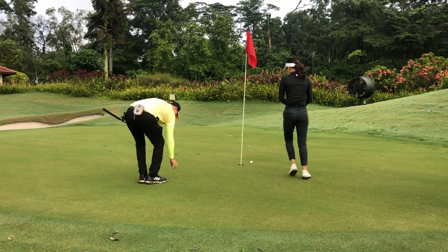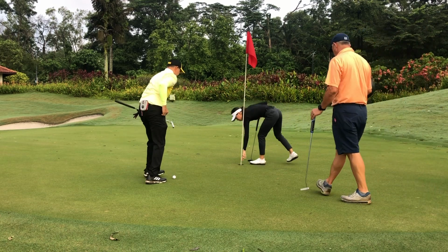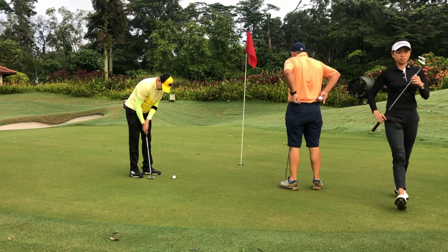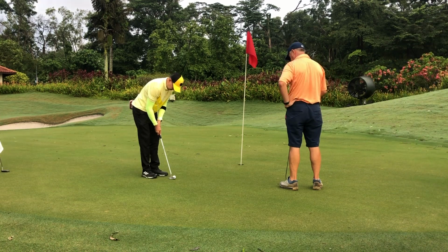And as you can see there, a complete misread, because I saw the way it came down and I thought it was going to go that way, but it ended up breaking the opposite way. So quite a tricky green and a tricky pin position.